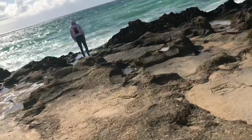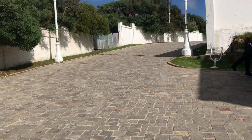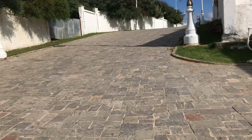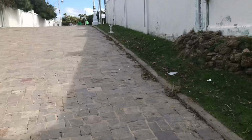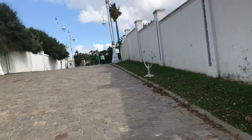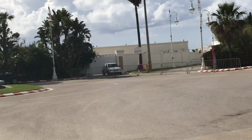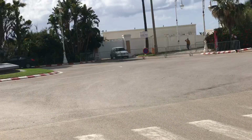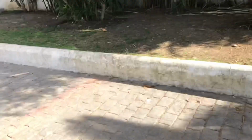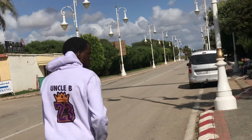Basically, this is how the exit looks from this point of view. You guys, Tanger is so hilly. One thing about Tanger, hilly. Yeah, there's a police officer. I moved the camera so fast. So whenever you come and see this roundabout here, just know you have arrived. You enter through the entry right there inside. Normally those things are not there. Then from this point of view, here's the road.